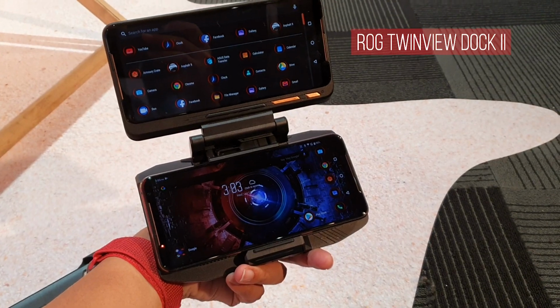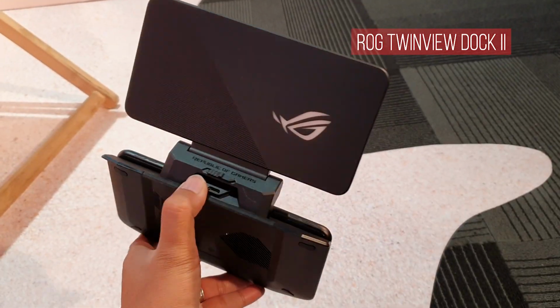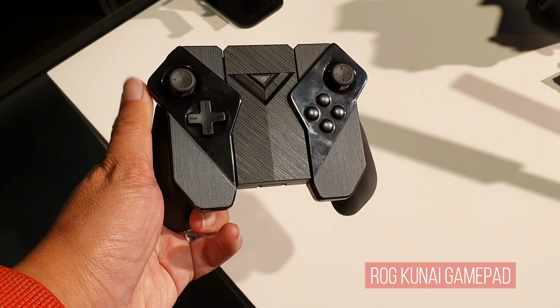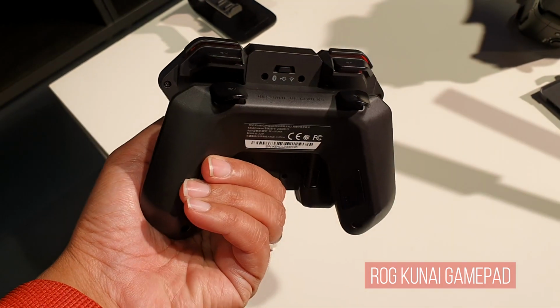The new twin-view Dock 2 has a 120Hz touch display, a 5000 mAh battery, and a turbo fan inside. The fierce-looking kunai gamepad allows you to game in a number of different configurations like gamepad and handheld modes as well.